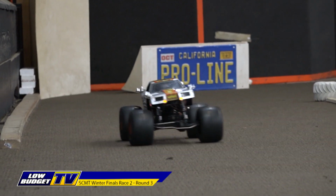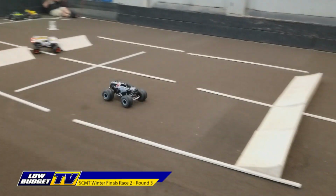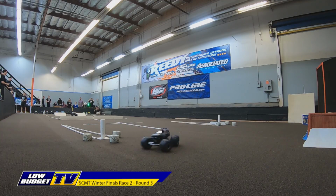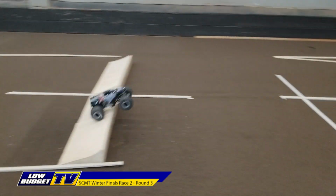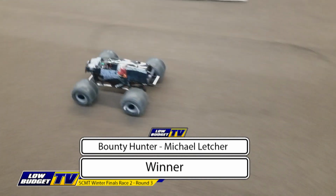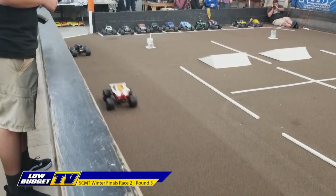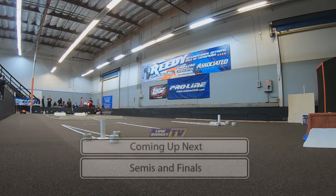Nice race going on here in these corners. You can see that. Oh, Max D almost keeping it, saving it though. Oh, but I think he got held up on that ramp, Tommy. So looks like Bounty Hunter is going to take this win, and he will. So he lost the first time against Max D, but he gets his revenge in round 3, and the Bounty Hunter will be moving on to the semifinals.